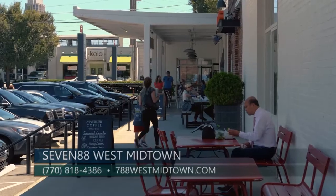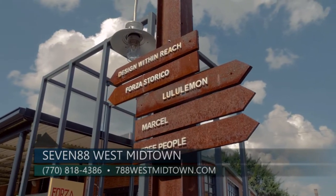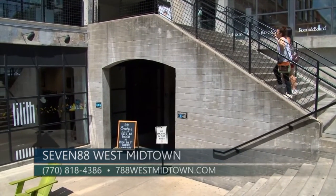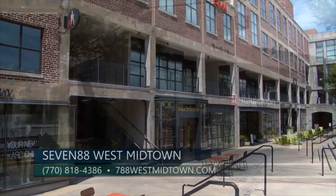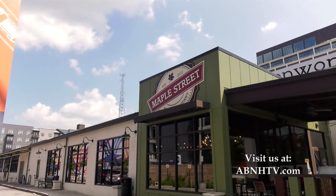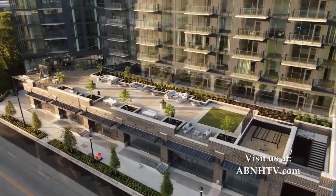I actually walk to most of the restaurants and things when I get off in the evenings, and I always see the residents. It's just a vibrant, very walkable area. You have shops and restaurants, anywhere from Lululemon to Bash Coffee Shop. There's just so many things for you to do, just right here at your fingertips. And there's also so many things to do right here at 788 West Midtown.